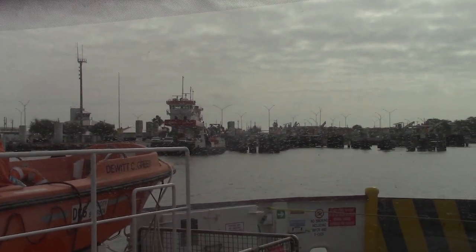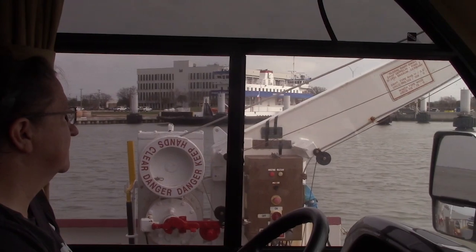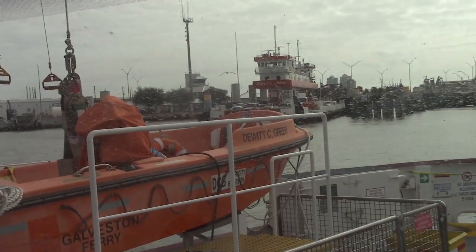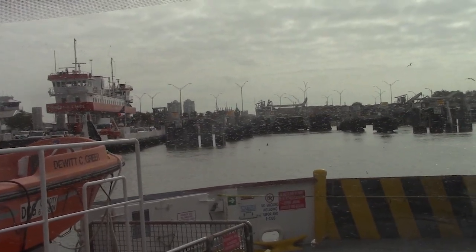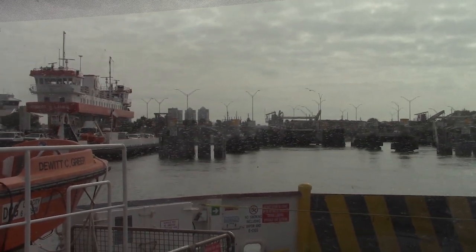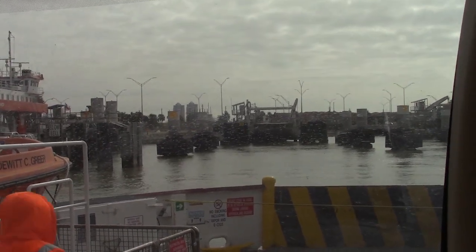So we're almost to the ferry docking. You can see that there are several ferries through here lined up, ready to go, and then there are docking sites. I guess this time we will take the ferry back to Bolivar Island. Yeah, right? Sorry, we didn't take it back. Last time we got off over the causeway.